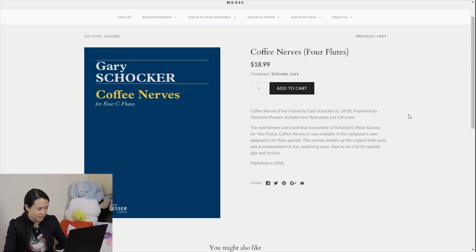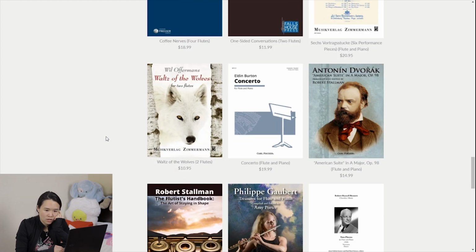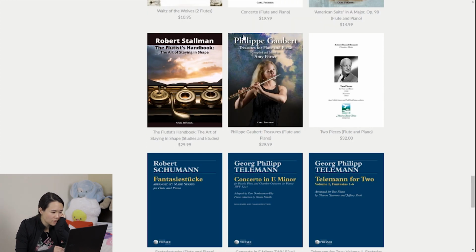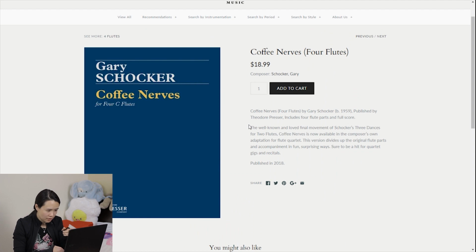sure to be a hit for quartet gigs and recitals. Wait, I want to look up this 3 Dances for 2 Flutes. That'll have even more music. Eldon Burton Concerto. Ooh. I've done the Burton Sonatine. I've heard of this. This is the Gobert Treasures for Flute and Piano, compiled and edited by Amy Porter. That one's a good one. All right. We need to look up this one.